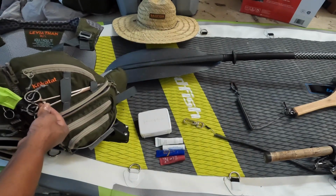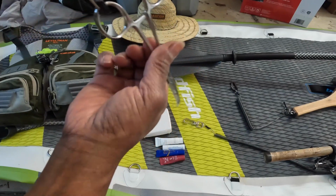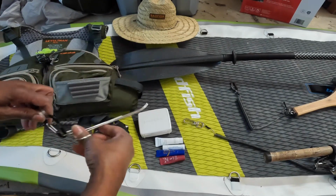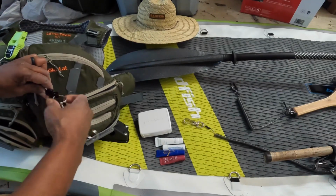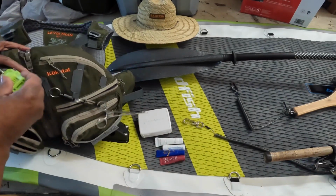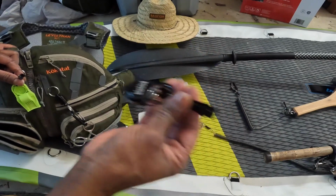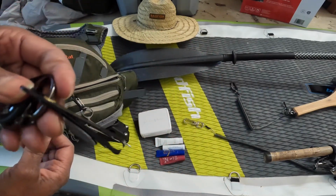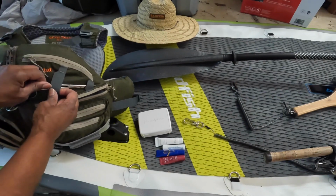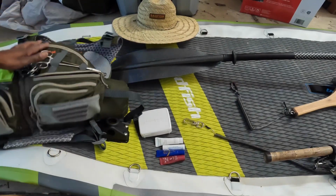I have these forceps on my PFD with a detachable connector, so I can take a hook out of a fish and just reattach it using the magnet to my PFD. I have this whistle in case I need some help, so it's in reach and I want to get someone's attention, and this retractable lanyard with my line snips. Slide this back to get it out of my way. It's all nice and neat, not dangling, not making a lot of noise, and it's out of my way.